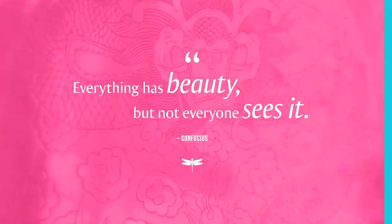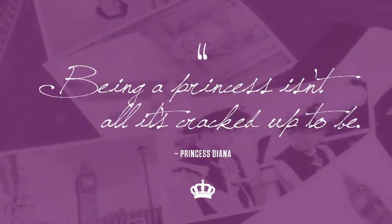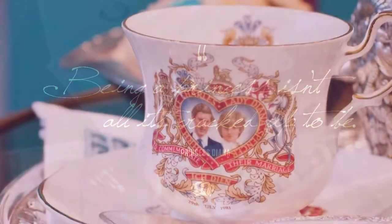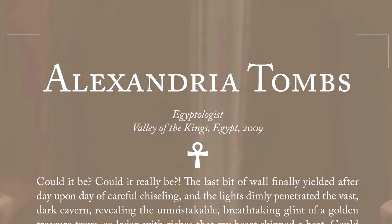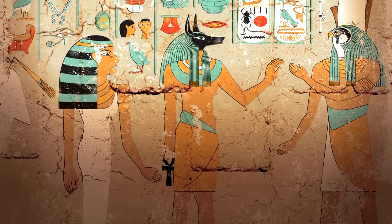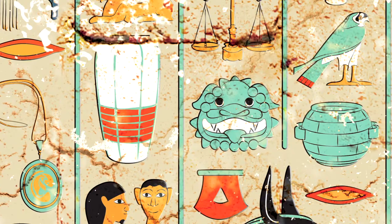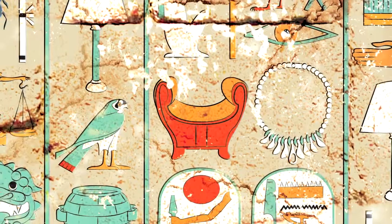All of the chapters end in a quote, and I love Princess Diana's quote, "Being a princess isn't all it's cracked up to be." With each one of these characters, there was a lot of research that was involved. For Alexandria Tombs, we created a backdrop and created our own hieroglyphics using some of the things that were actually in the window, like you'll see the leopard skin bench is one of the hieroglyphics.